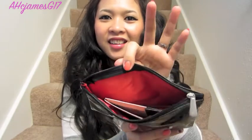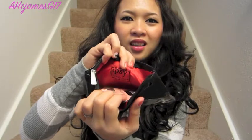So anyways, back to my Ipsy bag. The inside is really really nice. I like it. It's red and they have their Ipsy logo right here.